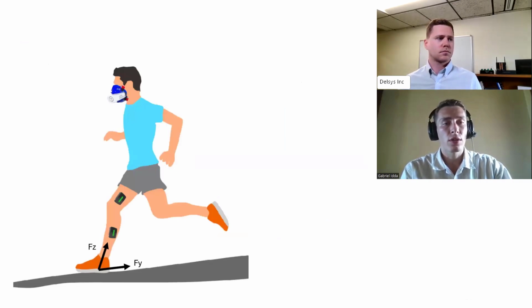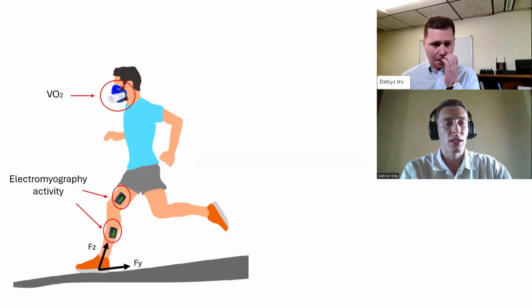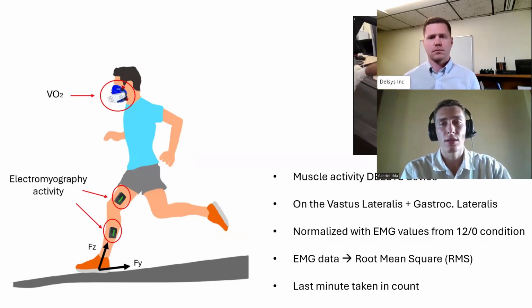We first measured the VO2, with the VO2 Master that Jonathan presented earlier today, and that allowed us to measure the oxygen cost of running. Then we measured the electromyography activity with the Delsys device, as you can see here on the video. There was EMG activity on the vastus lateralis and on the gastrocnemius lateralis. The data for the VO2 and the EMG were taken on the last minute of every bout of running.